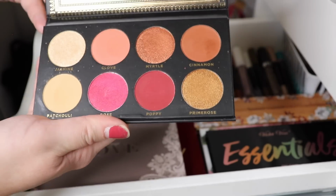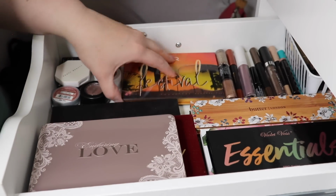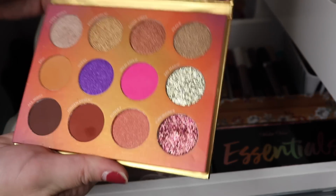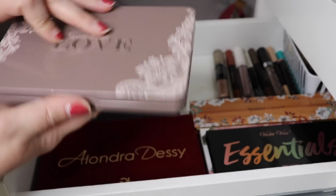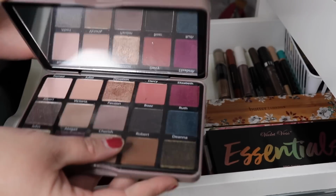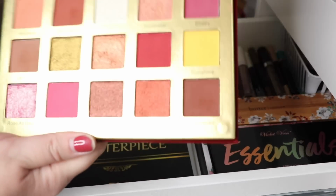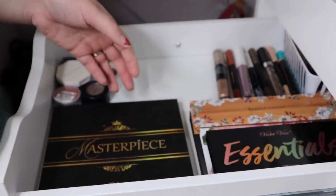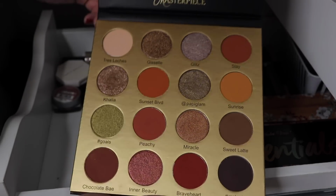Then we have the Ace Beauté Grandiose palette. I like this one, but I don't use it enough, so I'm gonna pass that one on. Then we have the Pure Festival palette. This one's fun, but again, I just don't use it, so I'm gonna pass that one on. Sydney Grace Enduring Love. I do really like this palette. This one's pretty new to my collection also, so I'm definitely gonna keep that. Glamlight Alondra Desi palette. I am gonna pass that one on. But the Glamlight Masterpiece palette, I think I'm gonna keep.